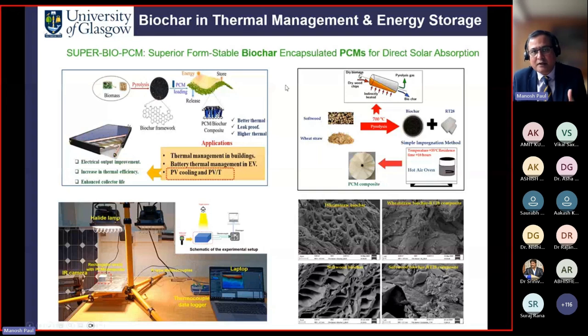Then biochar gives you another opportunity to prevent leaking because it has porosity. You see the porosity, then the liquid of this PCM moves through all the pores. It actually finds a trap for that. On the other hand, biochar is primarily carbon, so it has better thermal conductivity. So you will be a winner from both sides.